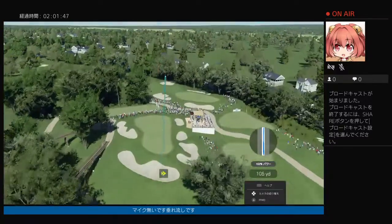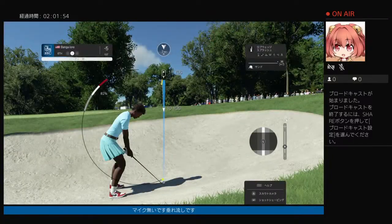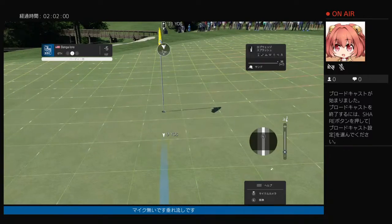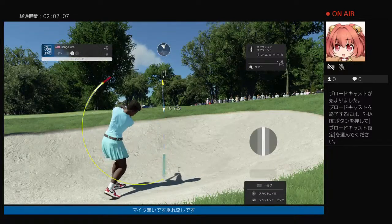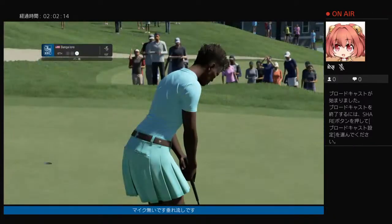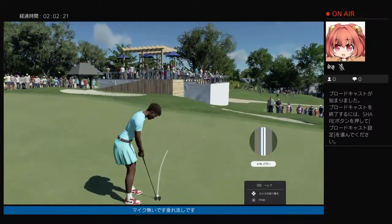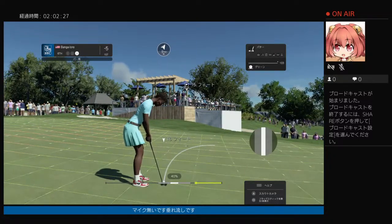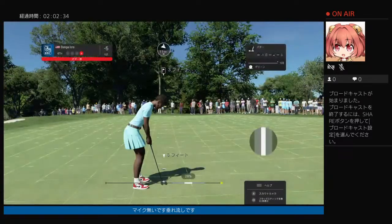Going with the 5-iron here. A bit wild on approach there. Shocking, a missed green in regulation. A par putt awaits her. Just didn't drop. 3 feet to go here to the hole.